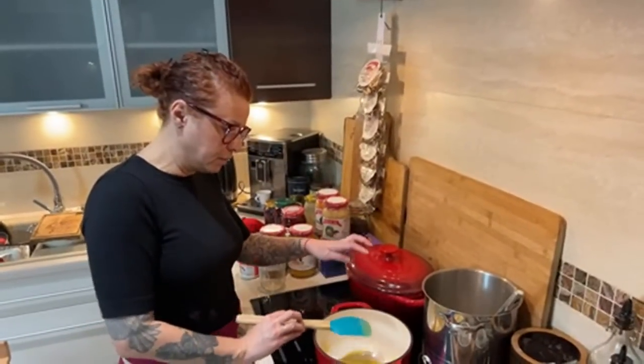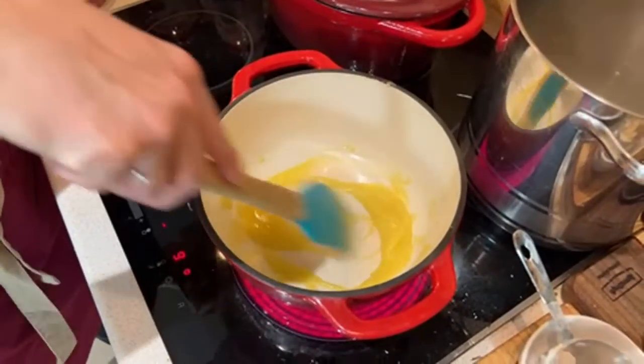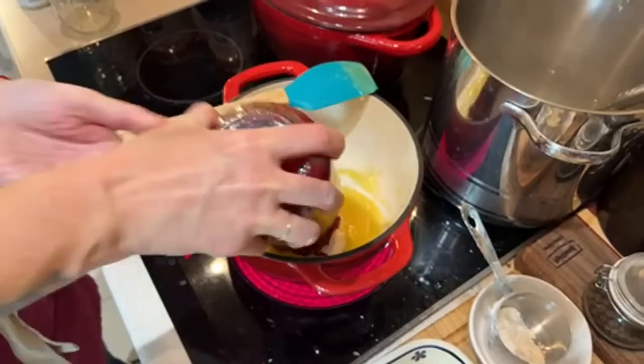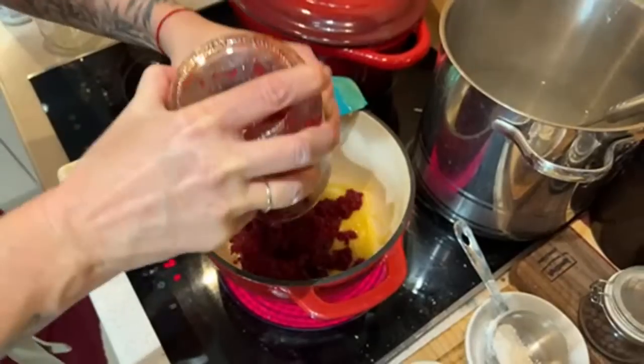We don't want to make dark roux. So as soon as this combines and starts bubbling, we are ready to go. And we're just going to put these beets in here. Now, how much is that jar of beets? This jar is 31 ounces. Okay.